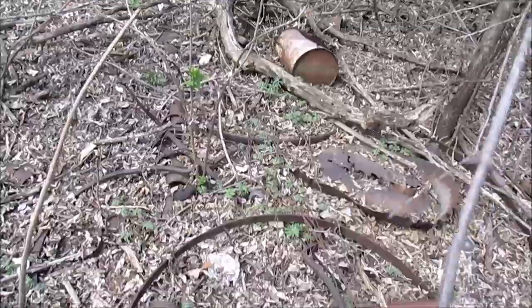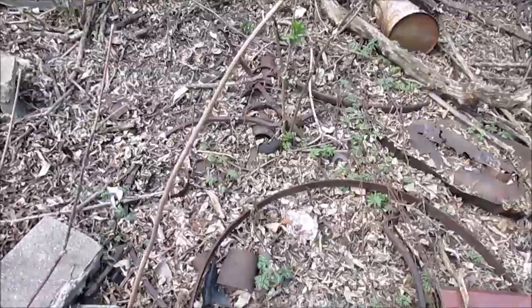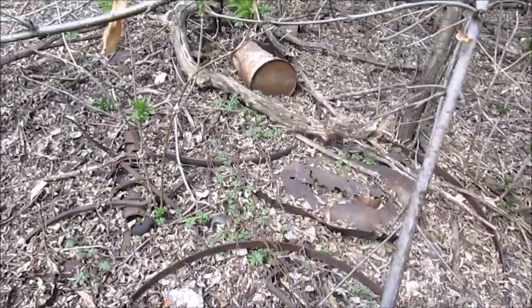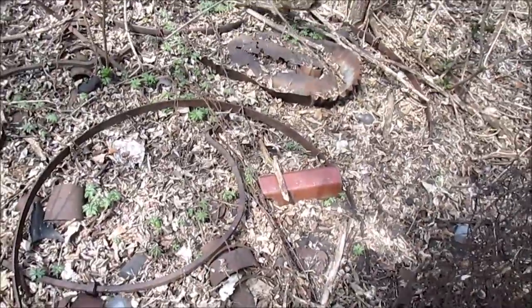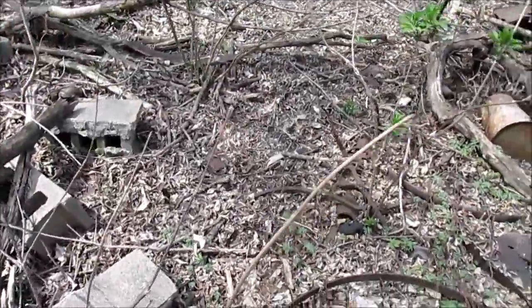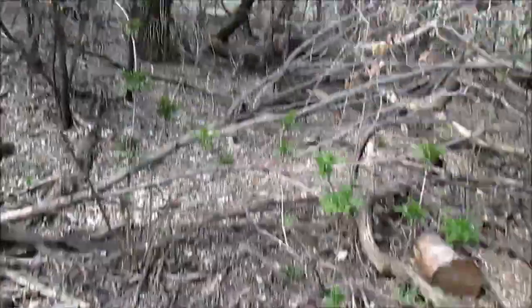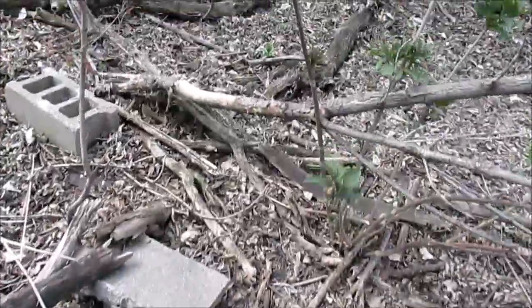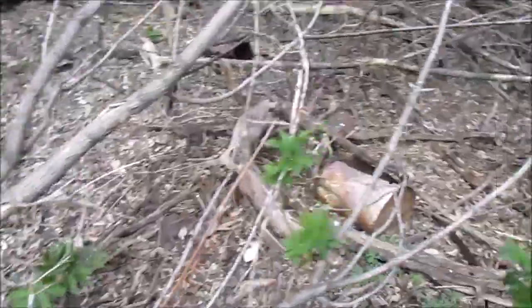I have it in my memory finding this stuff 40 years ago as a kid, and some of the wood was still there at that time. And obviously it looks completely rotted away now. But now I know where it is. I thought for some reason it was further down the hill somewhere. But hadn't laid eyes on this stuff for, yeah, about 40 years probably.